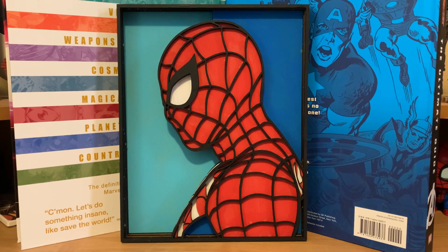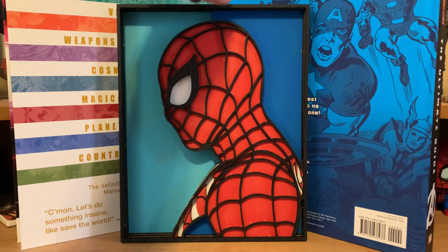But the first thing I'm going to show you is the last thing I bought as I was leaving the convention. This guy had these sweet handmade portraits of different characters. He had Batman, Spider-Man, Grogu, all the big ones. But I saw this Spider-Man one and I thought it was super sharp. It looks just like John Romita, or very John Romita-esque, and that's my favorite artist, and Spider-Man is my favorite character. So I picked it up.